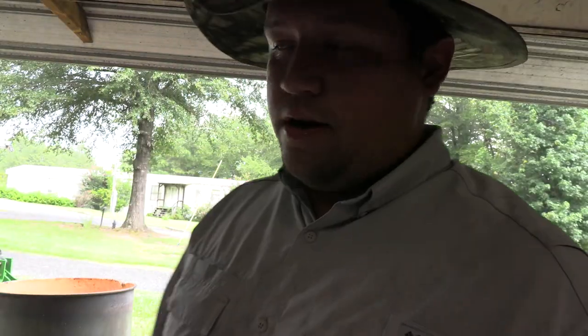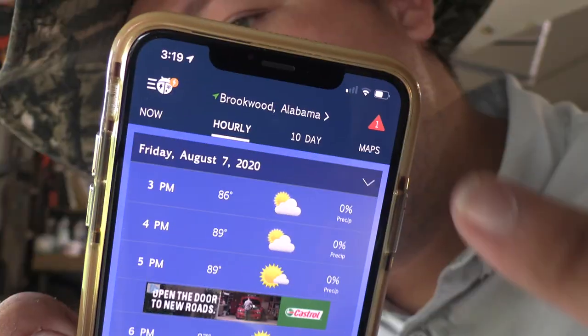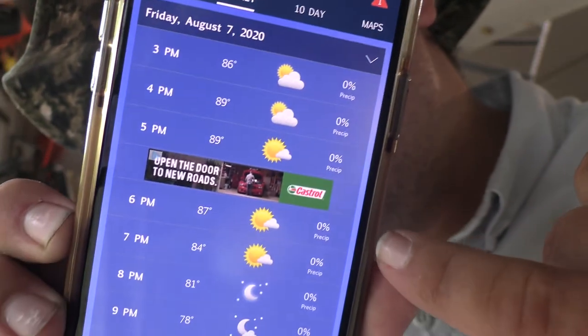No sooner do I start trying to work, it just starts raining, of course. One evening I have where I can work, it starts raining. Look at here. 0% chance of rain. It is raining.